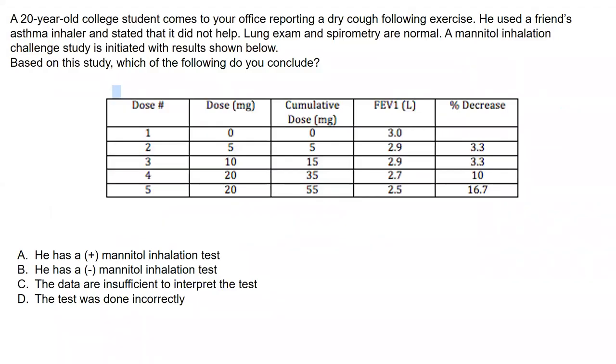Okay, this one is from ChestSEEK. A 20-year-old college student comes to your office reporting a dry cough following exercise. He used a friend's asthma inhaler and stated that it did not help. Lung exam and spirometry are normal. A mannitol inhalation challenge study is initiated with results shown below. Based on the study, which of the following do you conclude?